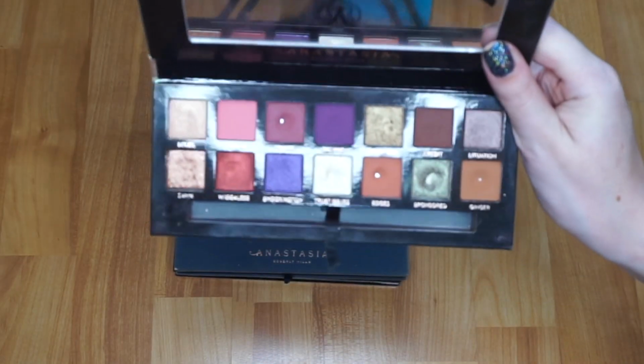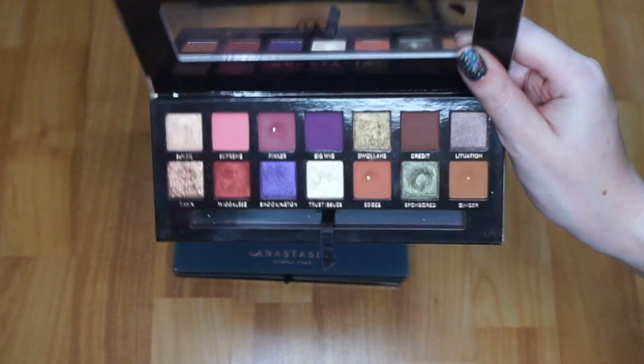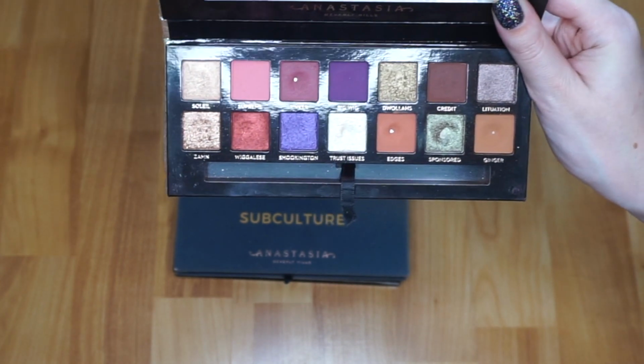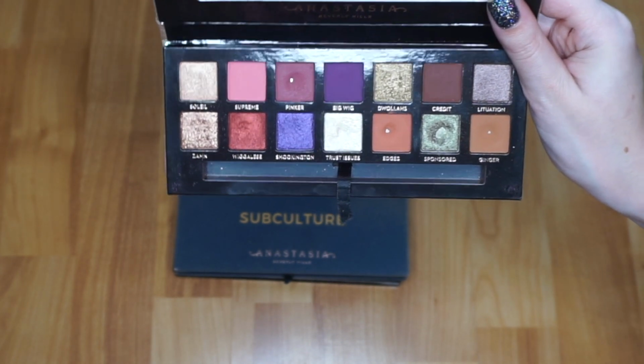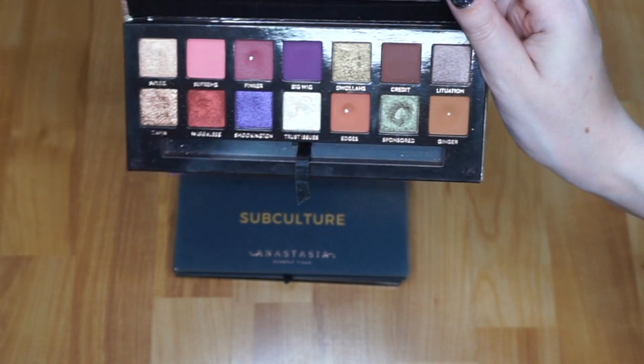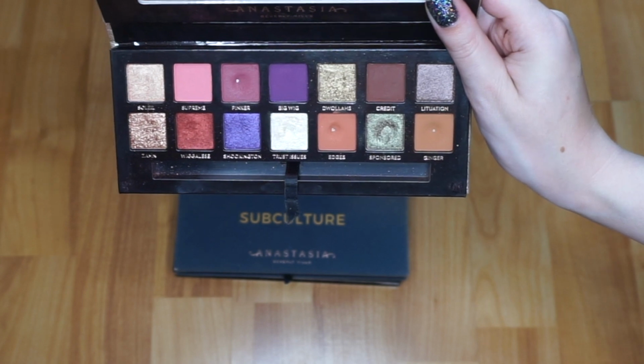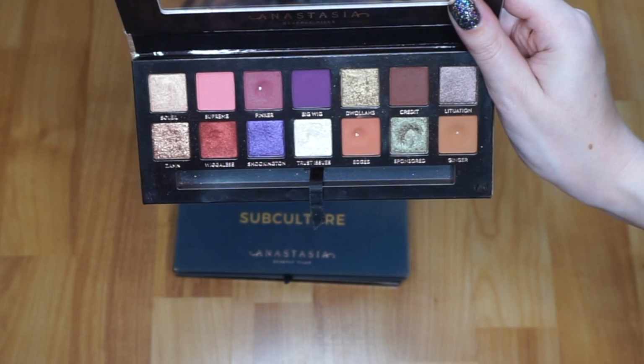Next up we have the Jackie Aina palette. I really like this palette. As you can see, I have quite a few pans in this now, obviously from different projects, but I do really like this palette as well. I want to get more use out of it, but the formula in here is absolutely amazing. It's probably the best formula that Anastasia has created. It's a palette that I really enjoy using, and it's also quite unique.